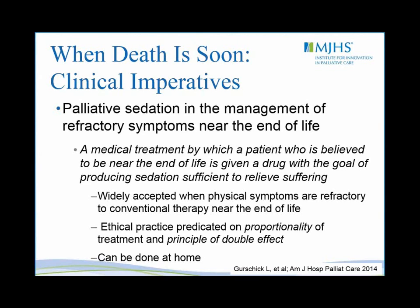and its medical management. Palliative sedation might be defined as a medical treatment by which a patient who is believed to be near the end of life is given a drug with the goal of producing sedation sufficient to relieve suffering. The goal is to produce sedation so that the patient's suffering is overtly relieved. Now, palliative sedation among specialists in palliative care is a widely accepted medical therapy when physical symptoms are refractory to conventional therapy near the end of life.